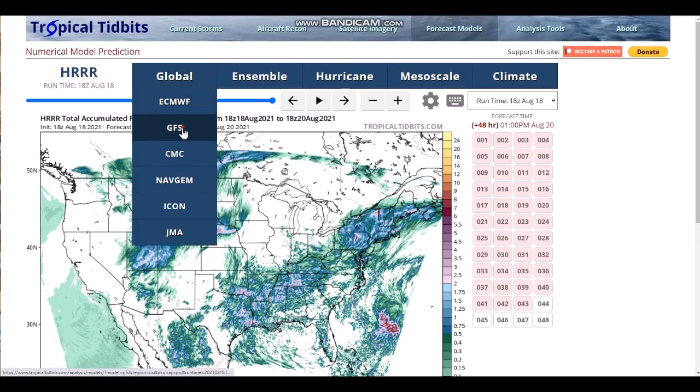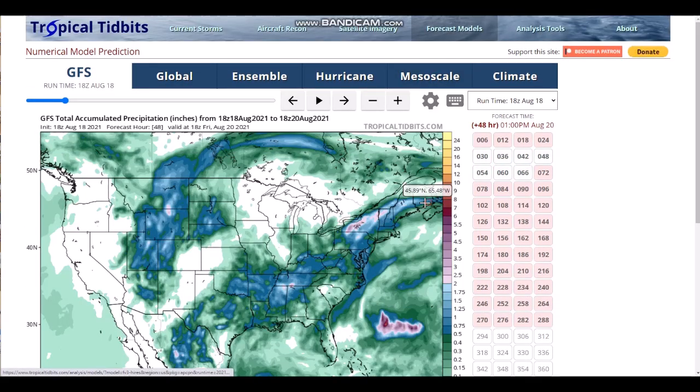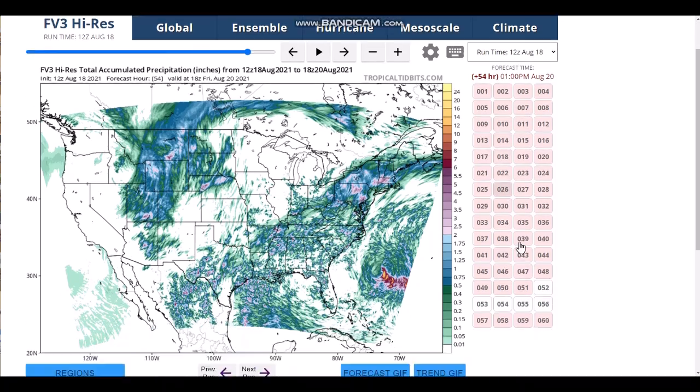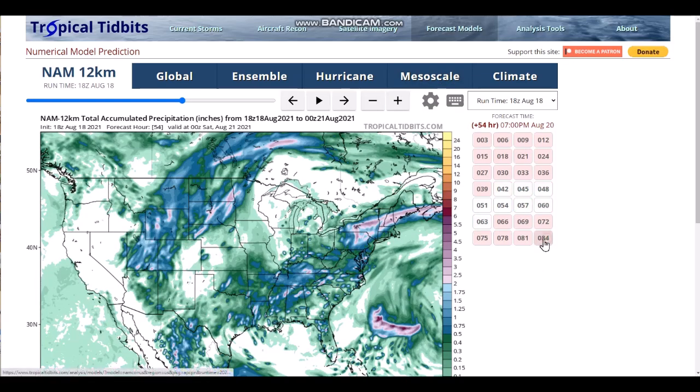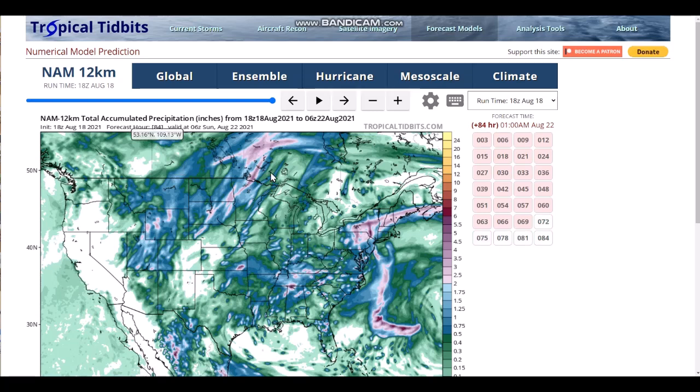And let's take a look at the global model. Actually, no, let's take a look at some other high-res models that are rather accurate, but only go out to 60 hours, so again, just a short range. Notice it does show similar activity across the west. The NAM 12 km goes out to 84 hours, so it goes out a bit further. And notice that it does show a lot into southern Canada. That's when that system really starts to develop and slow down.